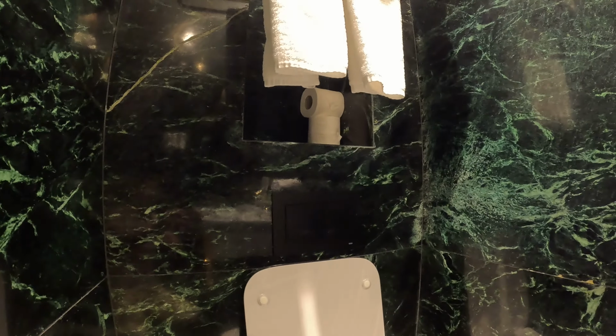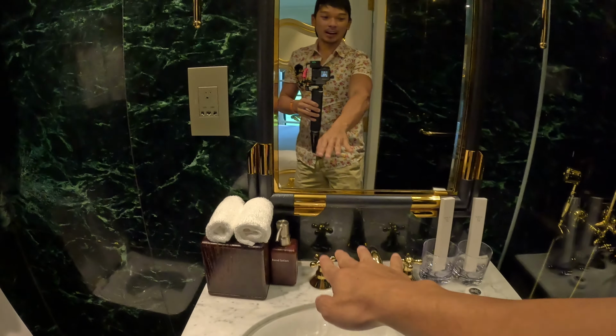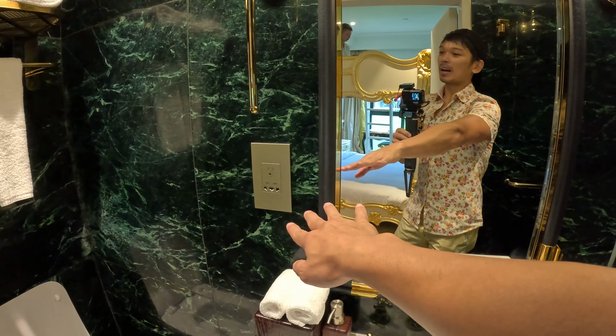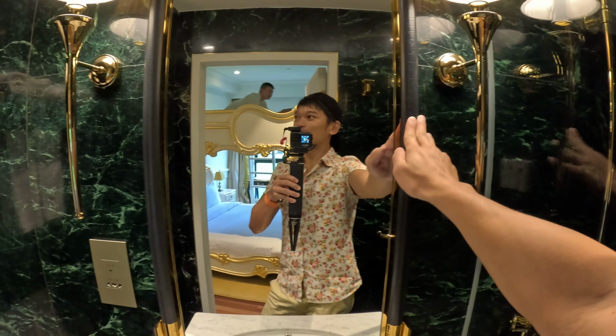Then the toilet bowl, the towels they give. The toilet roll is just put like that. I think it's quite weird though. There's no toilet roll holder. The hand lotion, the power plug, then the leather thing. It looks quite good. Yeah, actually, I quite like this room.